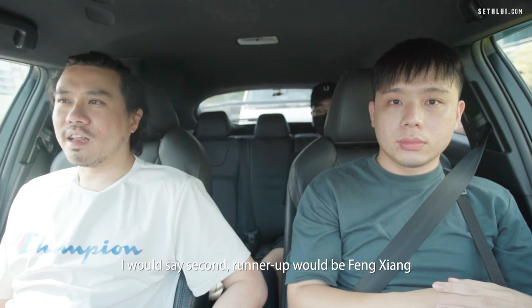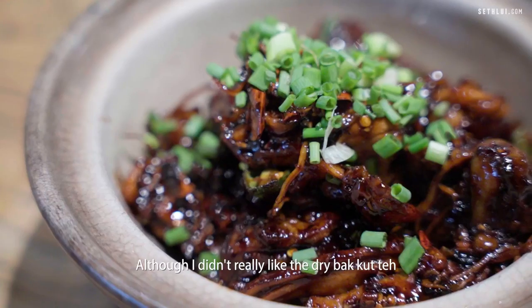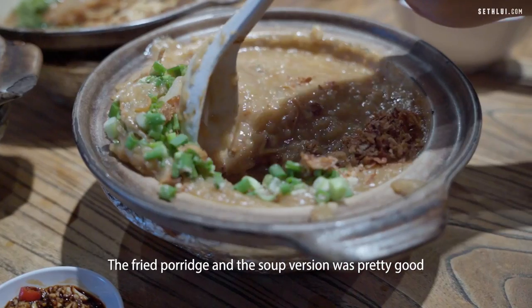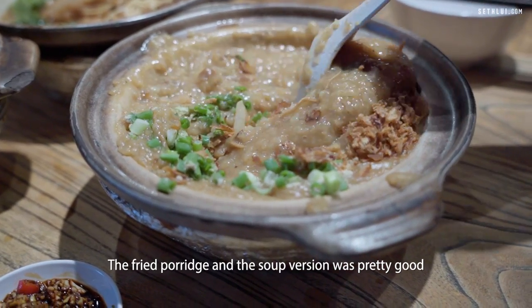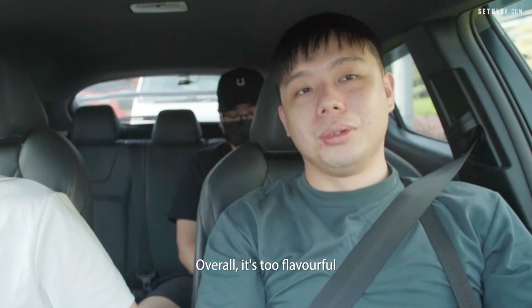So I would say second runner up would be Feng Xiang. It's pretty decent as well. Although I didn't really like the dry bak kut teh. The fried porridge and the soup version was pretty good. How do you find the Leong Kee one? Overall, it's too flavorful. Too flavorful.